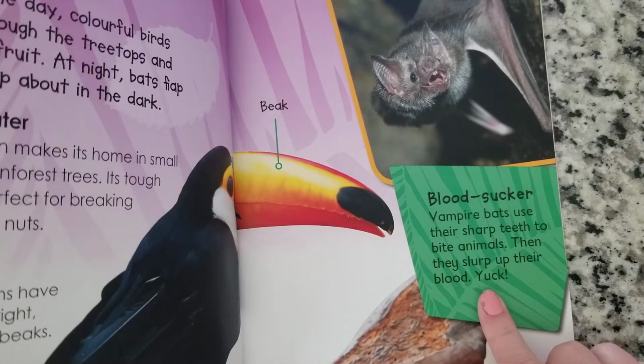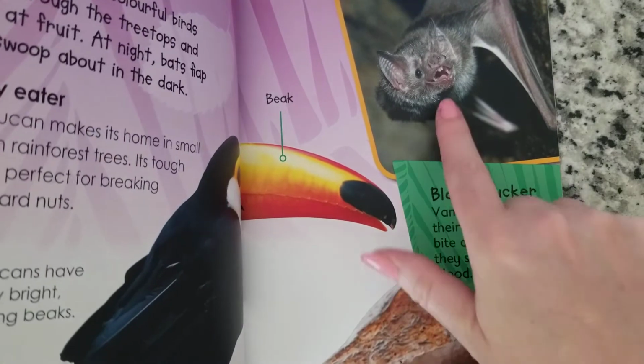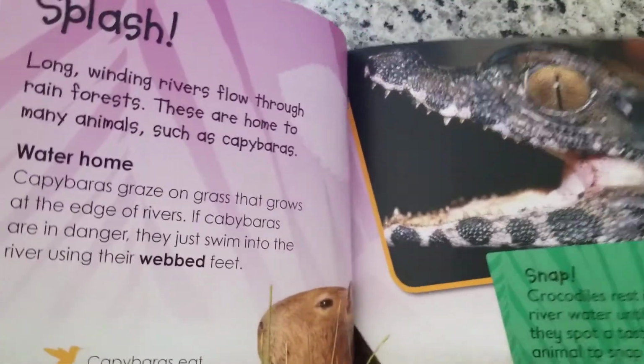Bloodsucker. The vampire bats use their sharp teeth to bite animals. Then they slurp up their blood. Yuck. Bat is another creature who hangs upside down like a sloth does when they're sleeping.